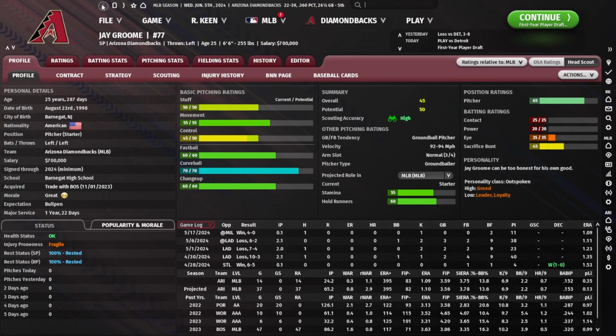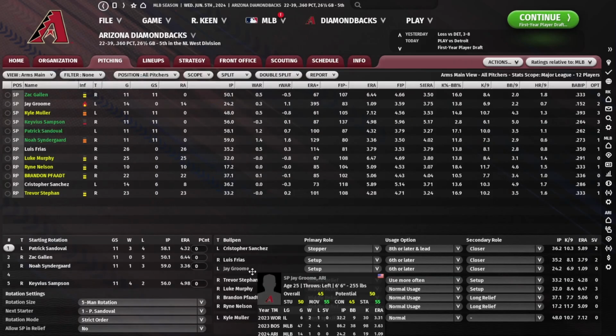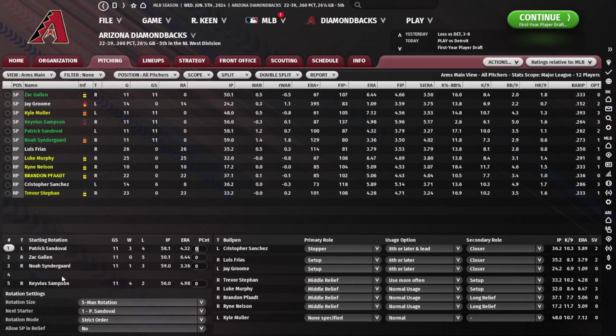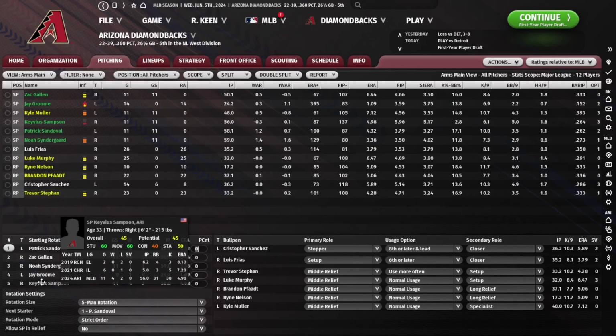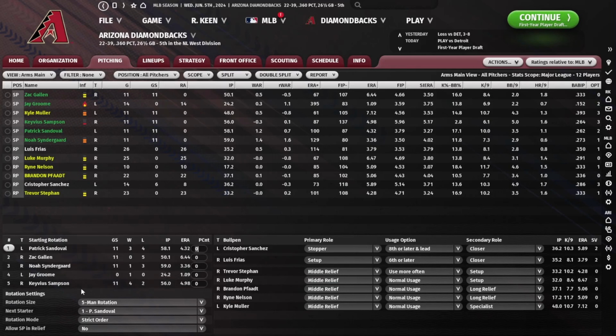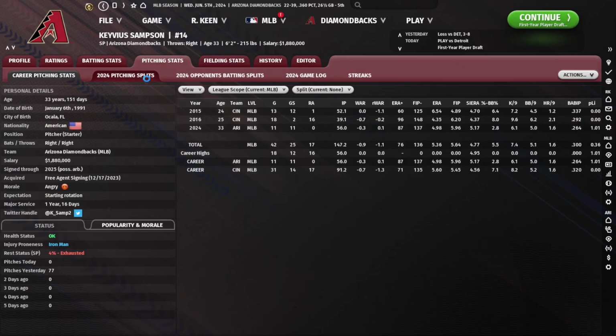Yeah, doesn't drop too much. He's been good, so let's move him into the rotation, rather. We're going to leave Gallen in the mix for now, but I think we're going to leave Sampson there for now as well. But I mean, if we get to July and he's still not really turning a corner, let's take a look at what his splits have been.